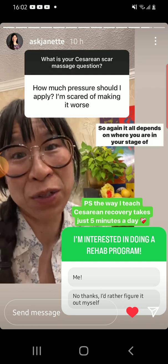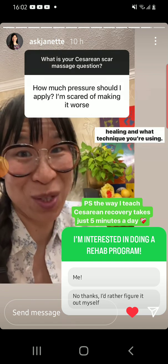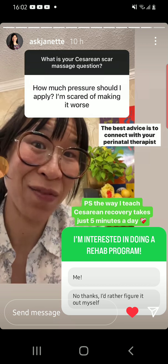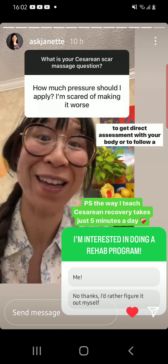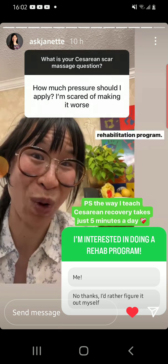So again, it all depends on where you are in your stage of healing and what techniques you're using. The best advice is to connect with your perinatal therapist to get a direct assessment with your body or to follow a rehabilitation program.